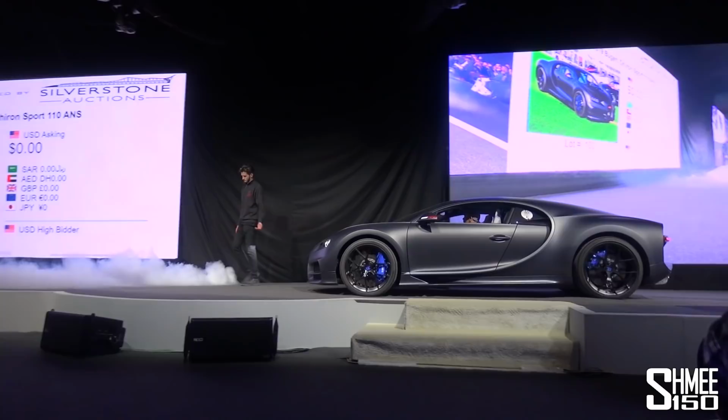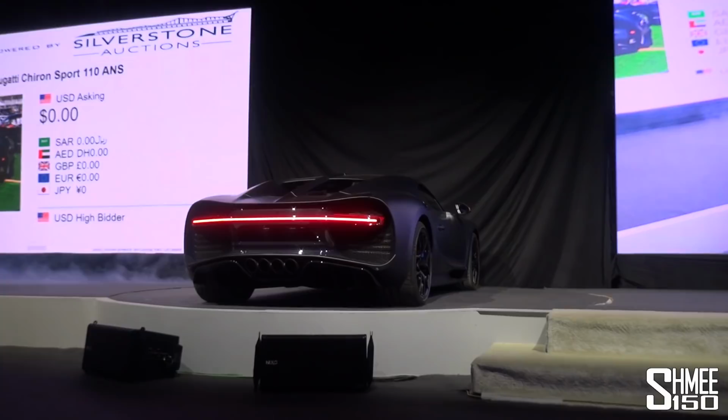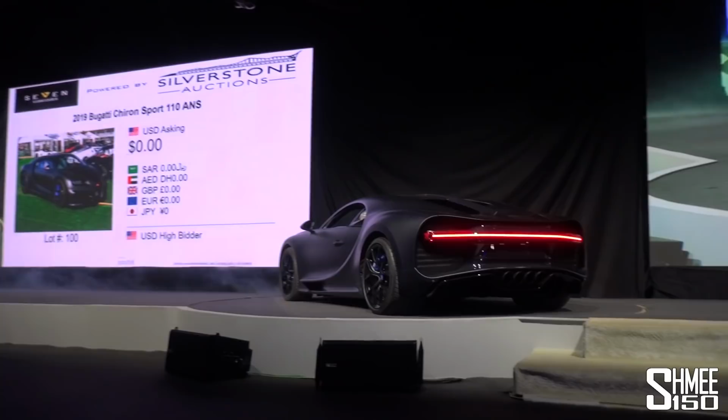The first car is coming on then. The Bugatti Chiron Sport arrives. This is very cool. It's going to be spun around on the turntable in front of us. This is where it's going to begin then. First Chiron Sport to go through the auction block. With details that will be on the displays behind, kind of spinning around in front. What a cool view, it has to be said.